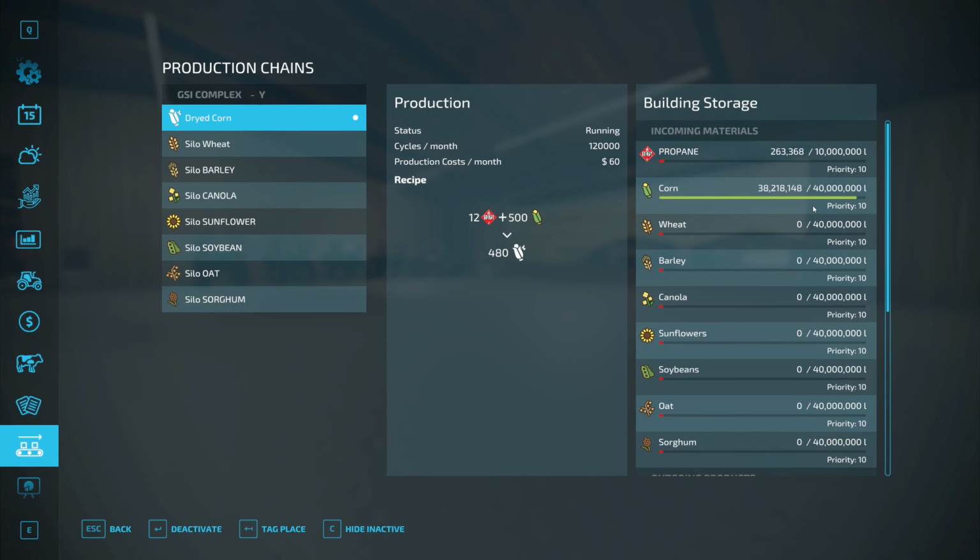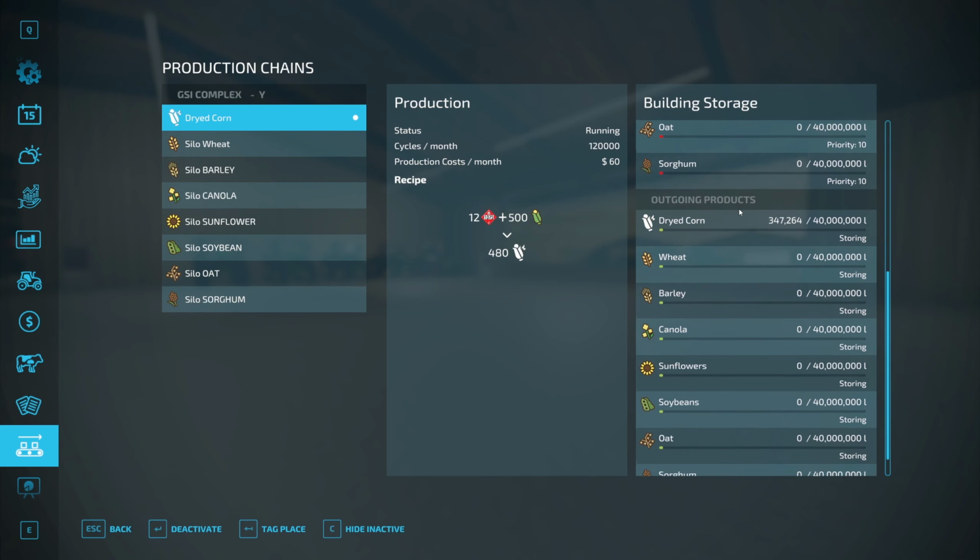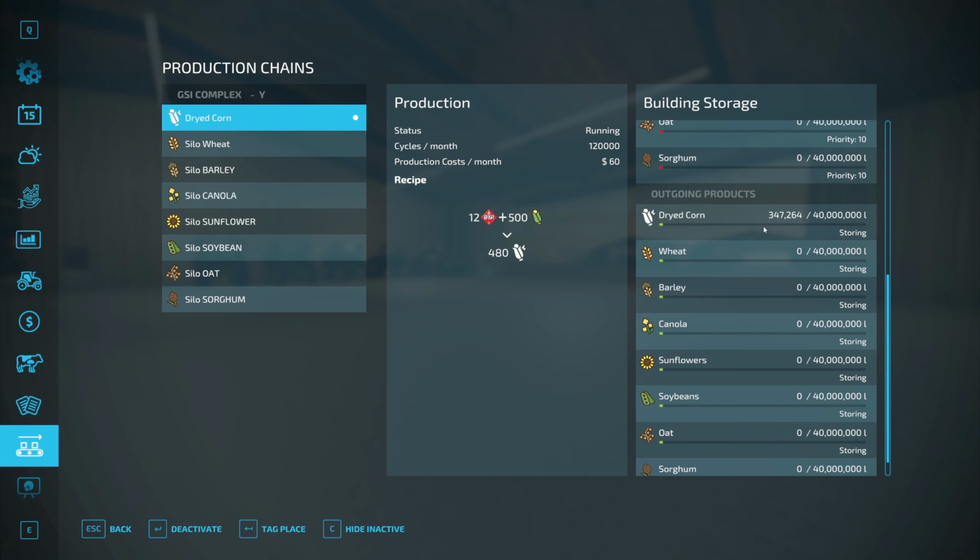It's almost full now. So they're working through the final 38.2 million liters of corn that we harvested, and once that hits over there, we'll haul that back to the main silo and be ready in December, January to start making some money from this.